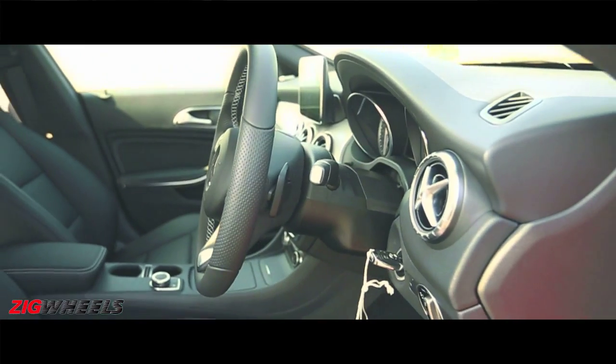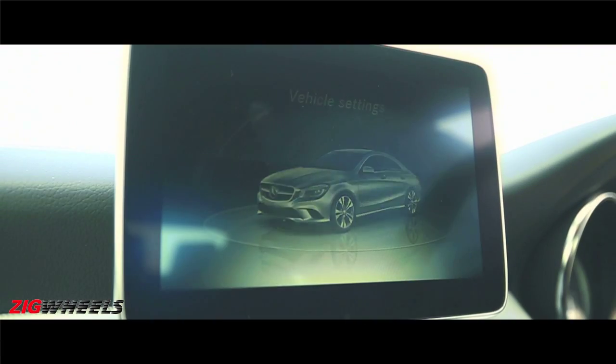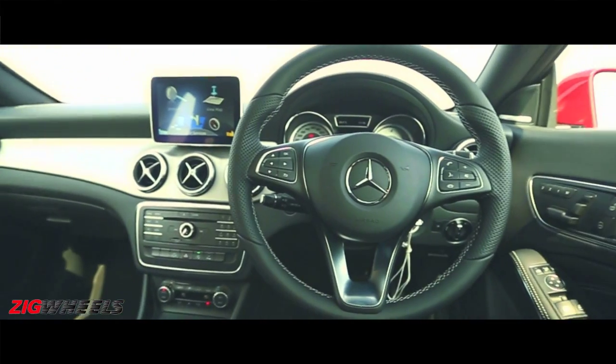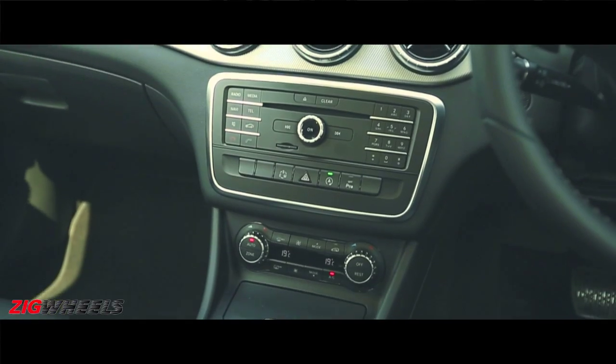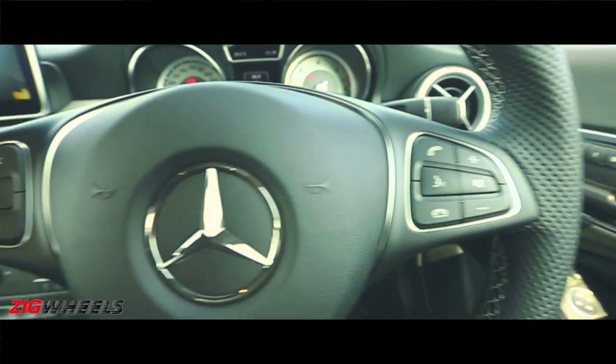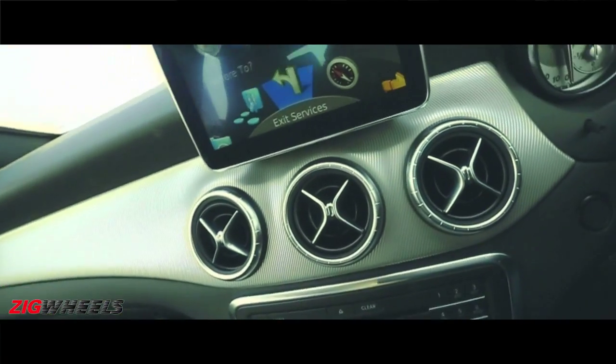It's all A-Class. So you have similar instrumentation, similar tablet-like display stuck on the dashboard, and of course similar overall design for the dash. What's new though is the steering wheel, the center console look and feel, and the use of silver accent on the dash. Having said that, we still like a few things there, like the aviation-inspired aircon vents.